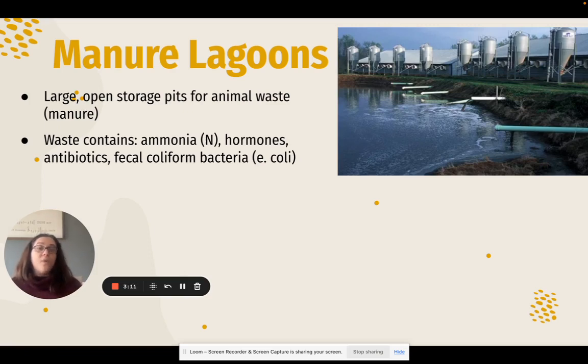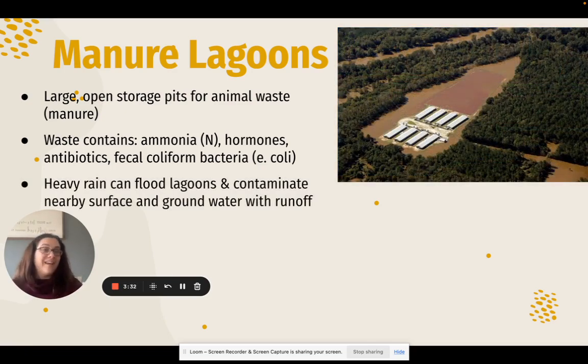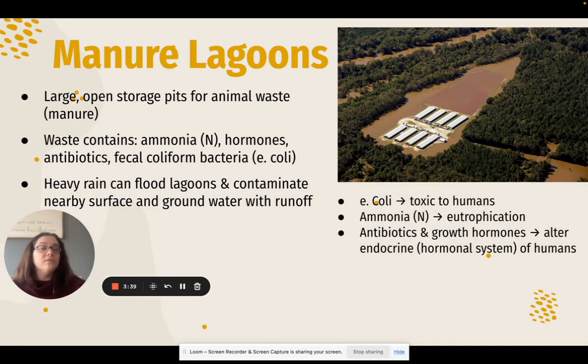So they store it. Waste is going to give off a whole bunch of stuff, right? Ammonia, which doesn't smell good. There are hormones in there because, again, we've put growth hormones into them. So there is the risk of those getting into groundwater supplies and soil, along with the antibiotics. And we often find quite a bit of bacteria, both fecal coliform and E. coli in those. If they flood, like with heavy rain, that can run off into surface and groundwater nearby. So again, you get some of those things that are going to enter the system. E. coli is very toxic to humans, not good at all for us.